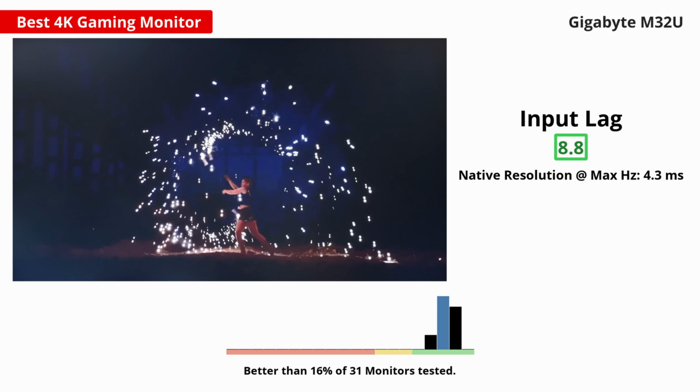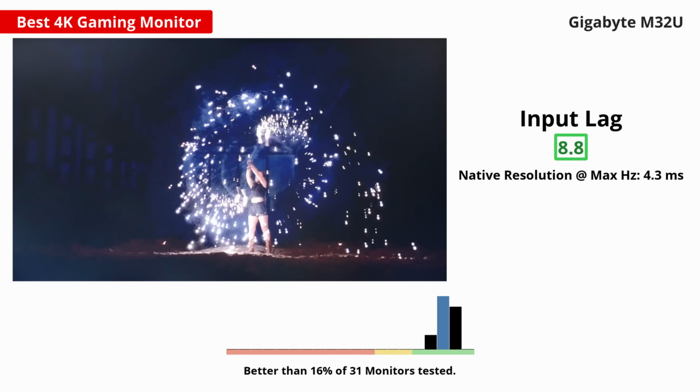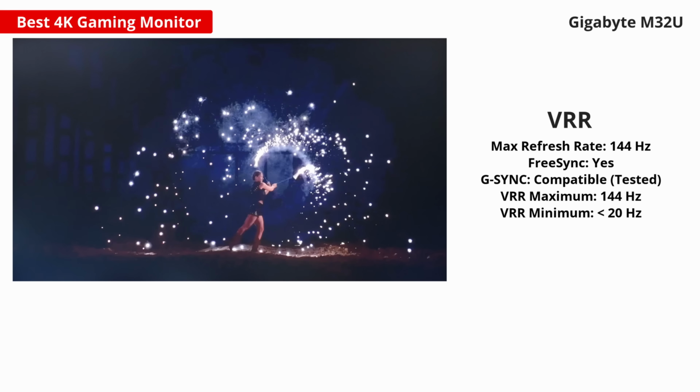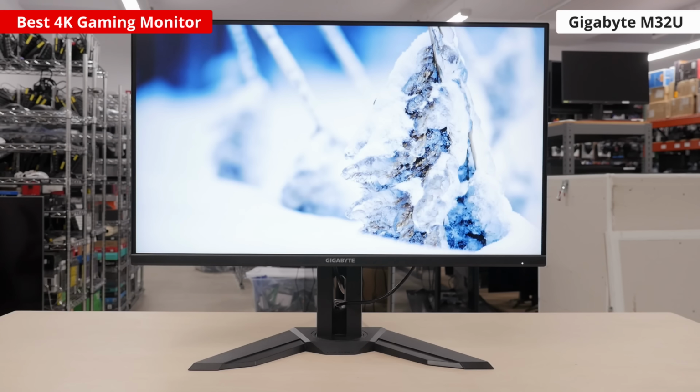It has native FreeSync VRR support to reduce screen tearing, and it has low input lag for a responsive feel. It actually has a max refresh rate of 144 Hz, which is great for PC gamers. The 32-inch screen is big enough for an immersive gaming experience, and it has wide viewing angles if you want to use it for co-op gaming.